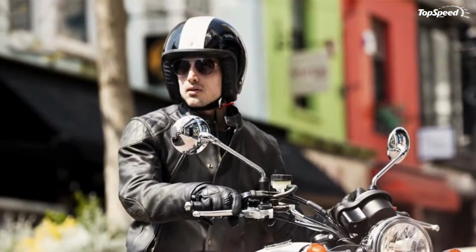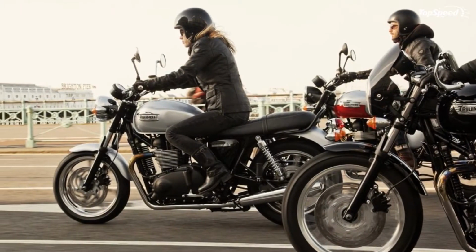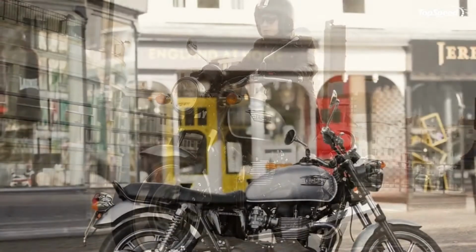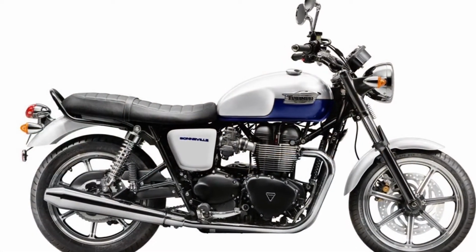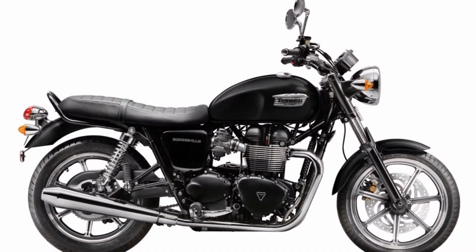Suspension. Looking good whilst working hard isn't easy. But the 1960s style twin shocks fitted at the back come with a chrome finish and modern damping internals. As do the traditional looking forks. And that makes the ride of your Bonneville smooth and controlled, even on bumpy roads and cornering at speed.